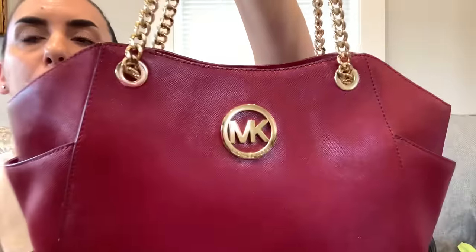Okay, so we are gonna continue with Michael Kors, and it is gonna be this beautiful red one. This is in like such good condition. I love it. It's a Saffiano leather, gold tone hardware. Beautiful condition. It is a shoulder bag, double handles with the chain and leather.